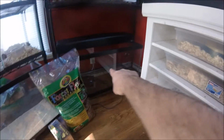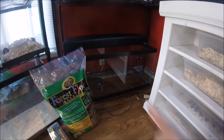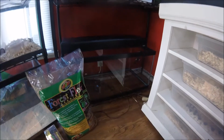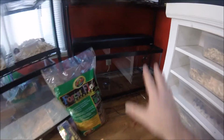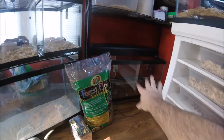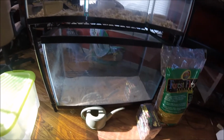destroying his cage. Right here is a future build, and if you watched the last vlog video, I kind of talked about what was going on here. So you might have to go back to that video to find out about this. This is empty. This is the old leopard gecko cage.